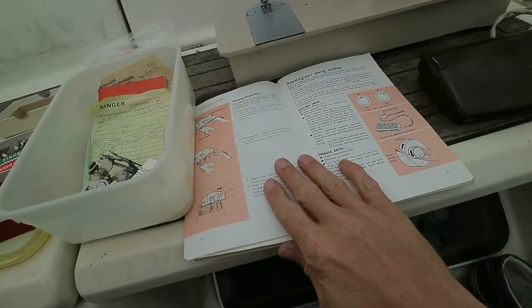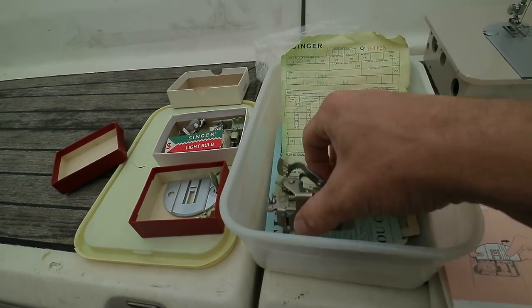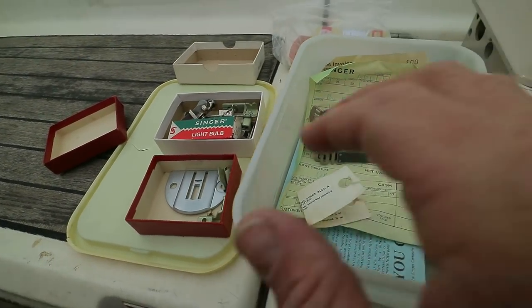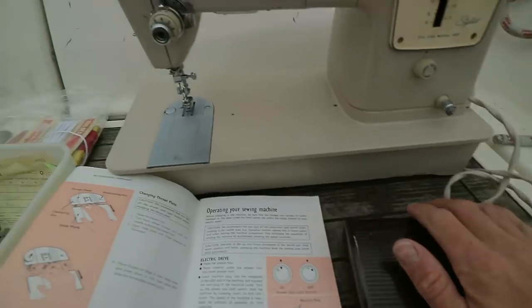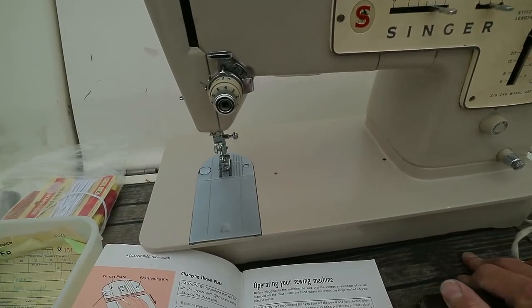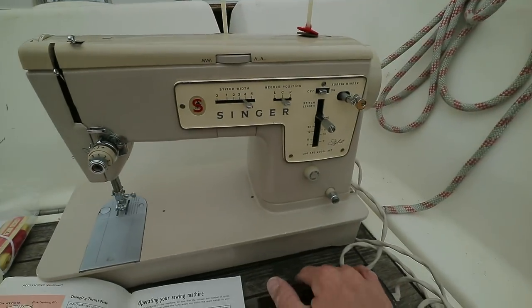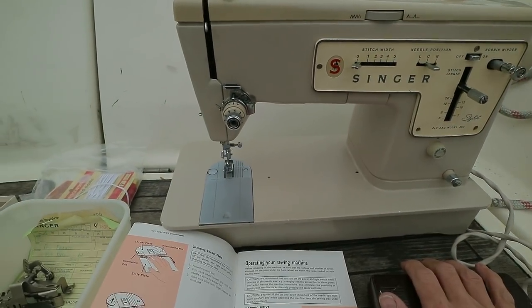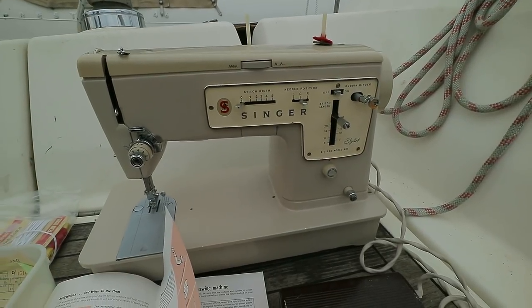It also comes with the original manual and the original receipt too, from a very long time ago, and lots of spare parts, which I have no idea what any of them are. So let's give it a try. Here we are. And it does do zigzag stitches and straight stitches. So this is very, very useful.